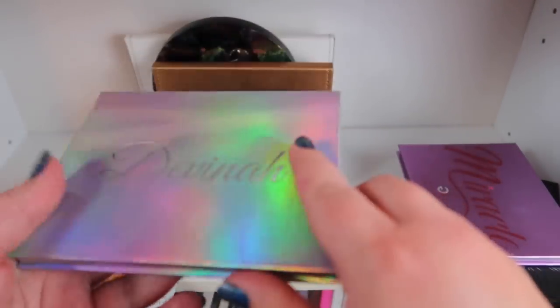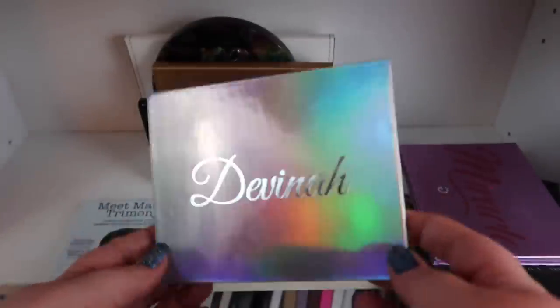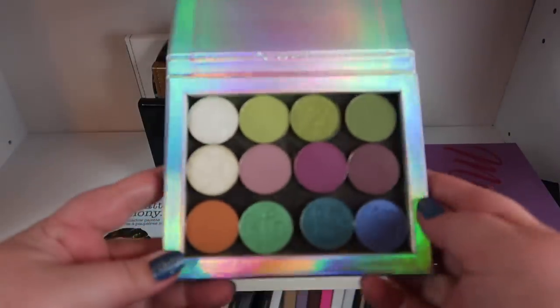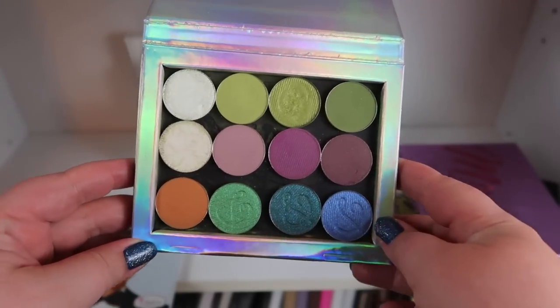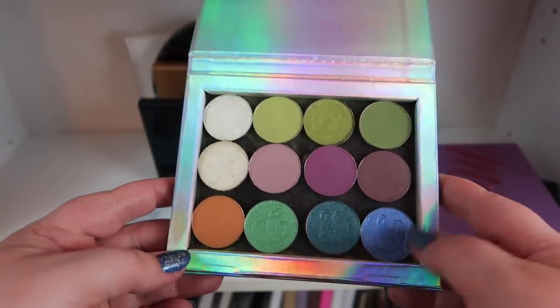Next, technically they're a bunch of singles, but they're a palette together, and look how pretty that is. Oh my god. Anyway, this is from Divina, and this was the collab with Angelica Nyquist, and this is her palette. I love these shades, I love this palette, and I'm never gonna get rid of it.